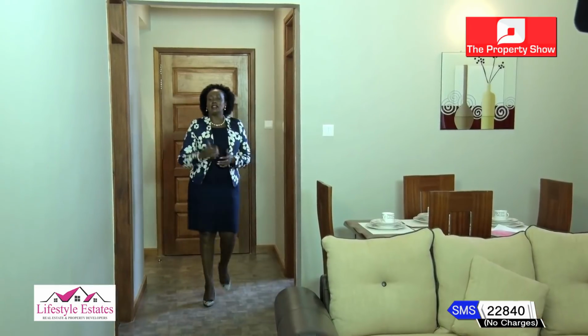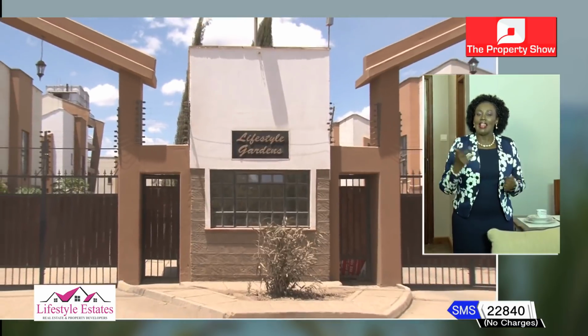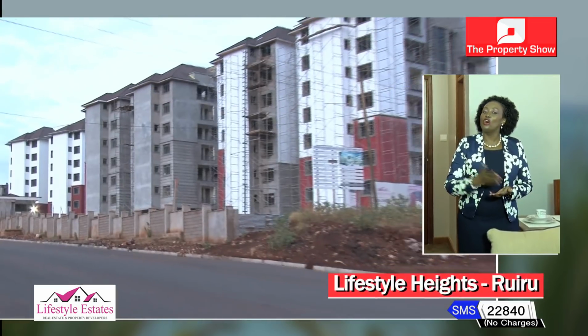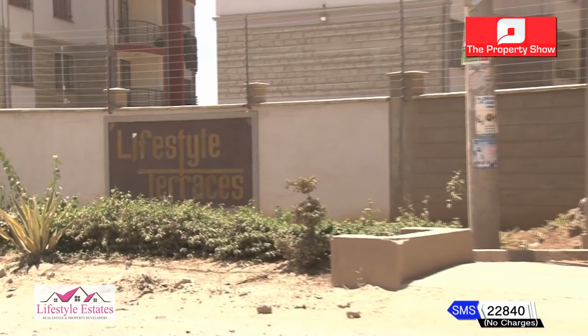The property market is moving up a gear, driven by the changing demographics. Today, we unravel the journey of a seasoned developer with projects along Mombasa Road, Lavington, and their latest venture, Lifestyle Heights, along Ruiru Kiambu Road. We deliver on our projects, and that's what's been keeping us going.